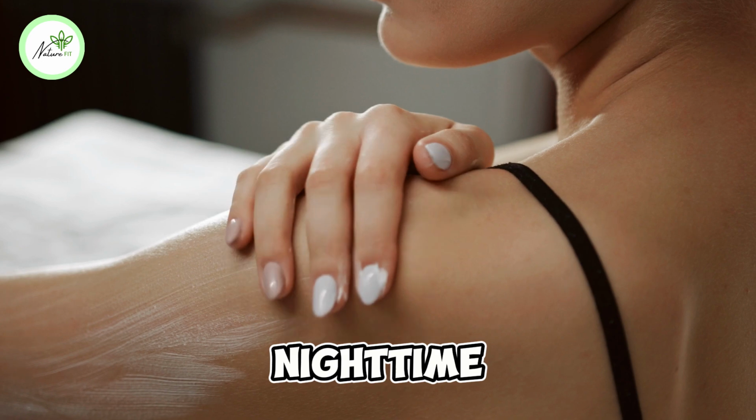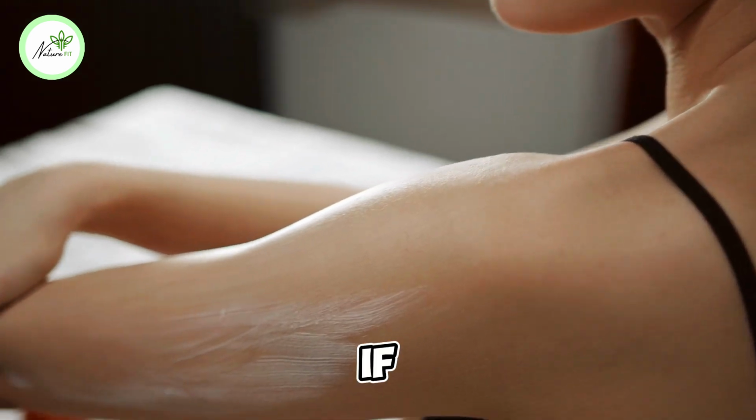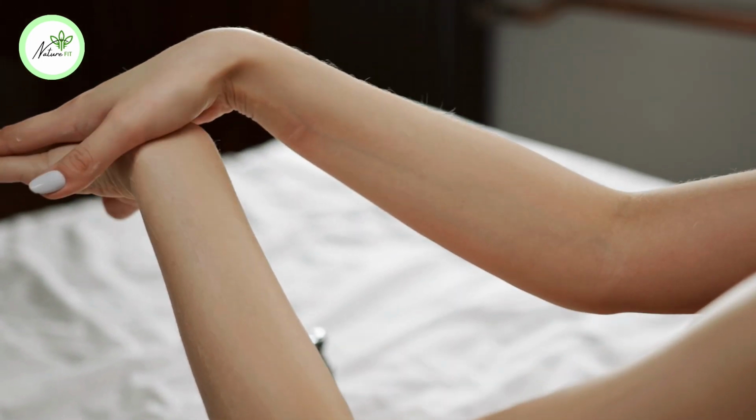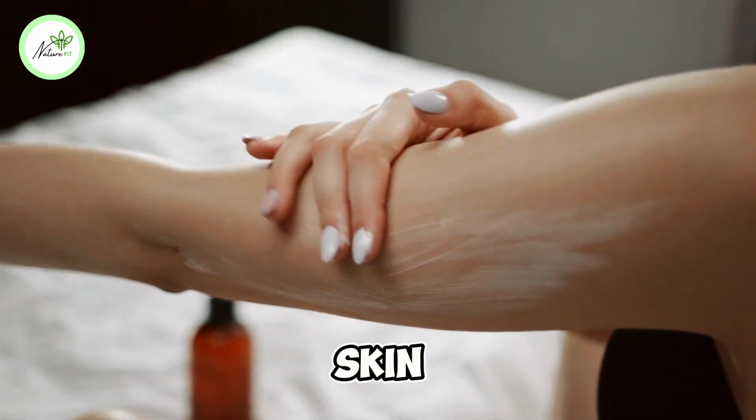4. As a nighttime hydration boost. If your skin is on the drier side, use a small amount before bed for deep nourishment. Avoid this step if you have acne-prone skin.